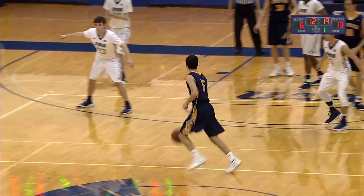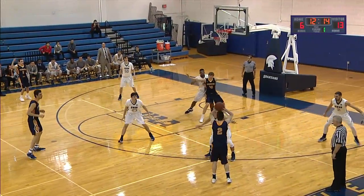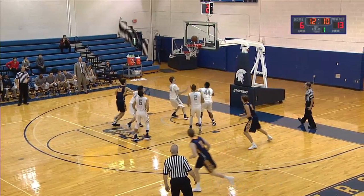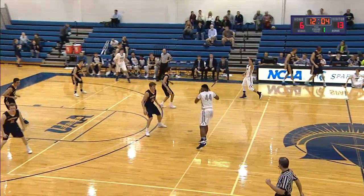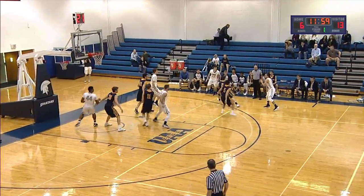Wittig with the ball, they'll bring it back out. 10 seconds to shoot. Working against Duckett. Smart move, TJ with 2 fouls. You figure he's not going to play overly aggressive defense. This is Lavis with it. Now Alvarez.